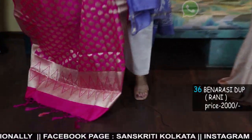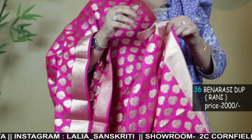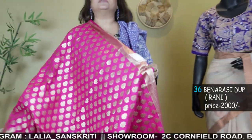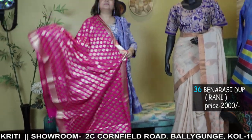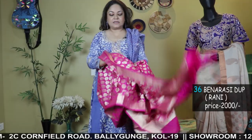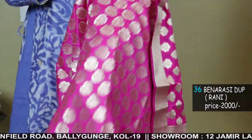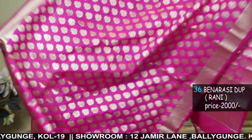Banarasi dupattas, full length, full width, big size, silk chanderi Banarasi dupattas. These are not katan silks, these are silk chanderis. Chanderi dupattas, price 2000. Rani color, woven, these are woven, see the back side, you can understand these are woven silk chanderi dupattas.